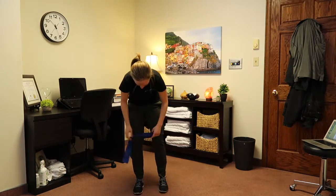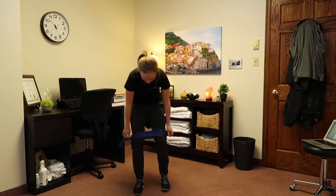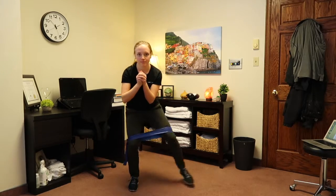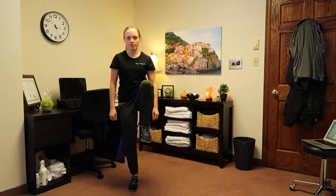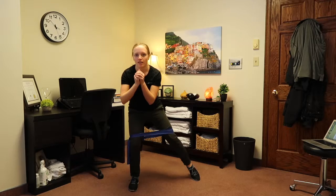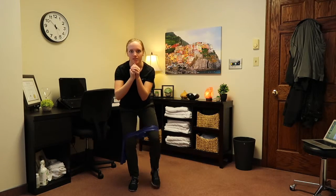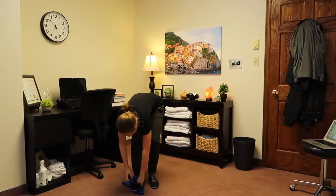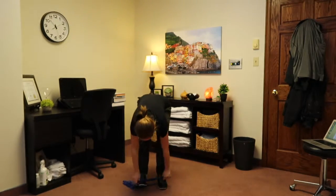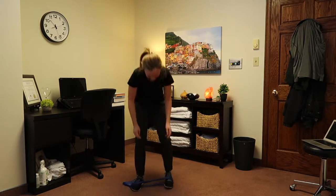To increase difficulty, bring the band up above your knees. Repeat the same motion, this time vary where you place your foot. To the side, diagonally, behind you, and end with a hip flexion motion in front of you. Repeat several times on each leg before you switch legs. To further increase difficulty, bring the band back down to your feet and repeat the same series.